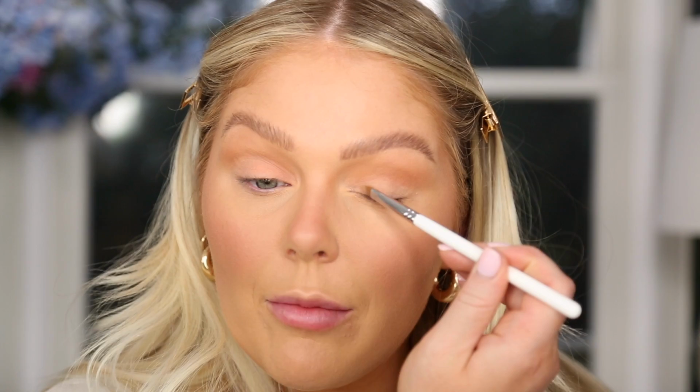Once that's done, I go in with the matte shade right here, and I'm gonna just work that all over the eye. This has a bit of a peachy undertone to it. It's very pretty. And just pop that down.